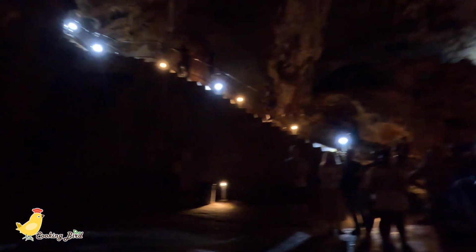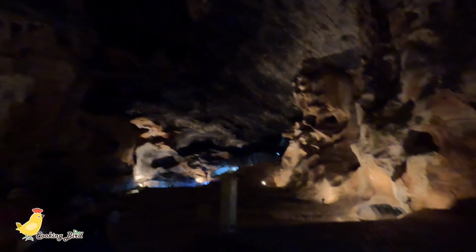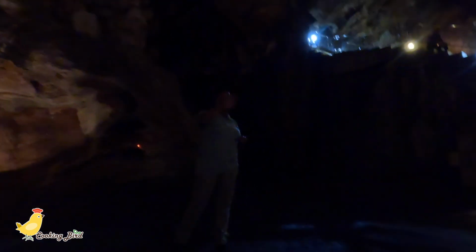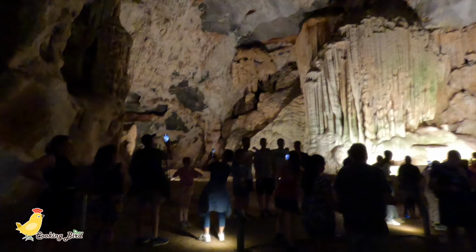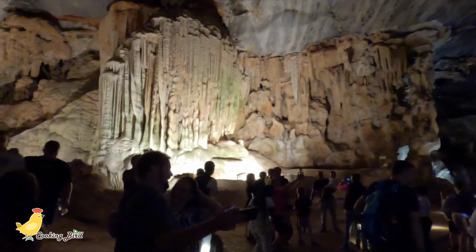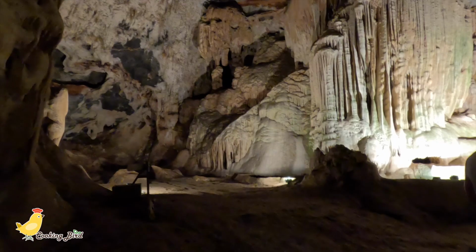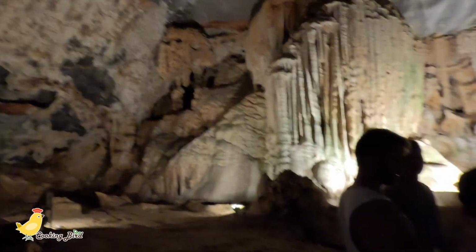Okay, so this is how you saw this. Absolutely. Now you can finally witness the breathtaking beauty of the cave for yourself.